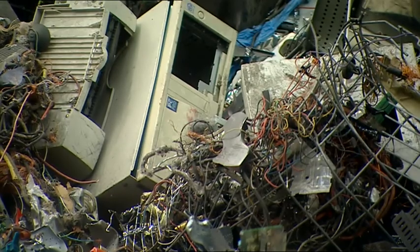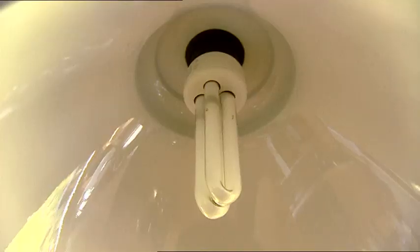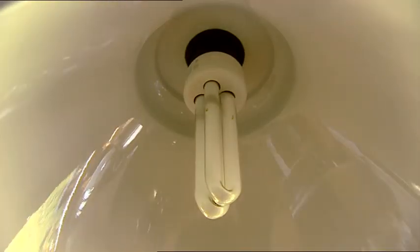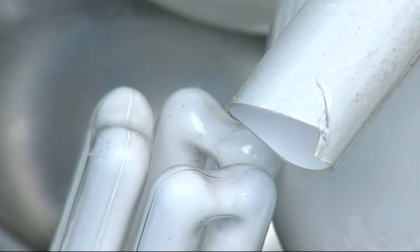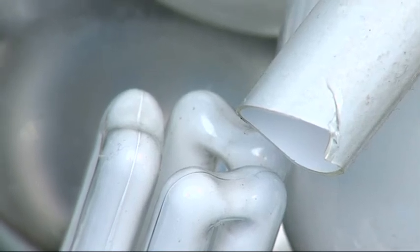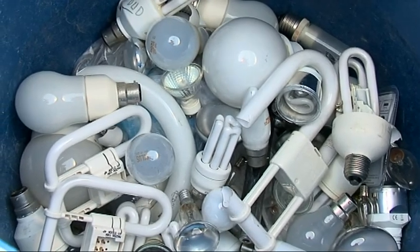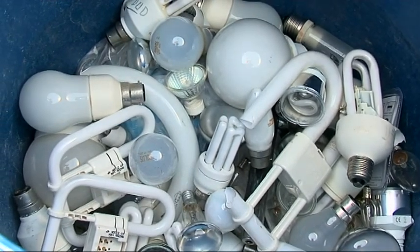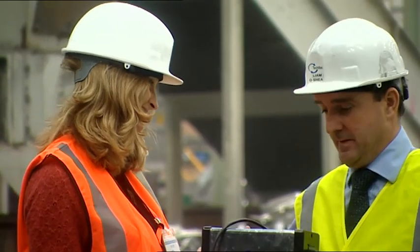However, a lot of our small electrical goods are not being recycled, such as CFL bulbs, where 4/5 or over 2,000 tonnes were unaccounted for last year. There is a particular problem as these bulbs contain mercury and toxic gases that need to be delivered unbroken and treated at authorised recycling centres. It was finally time to say goodbye to my toaster.